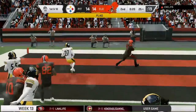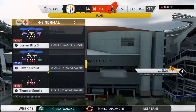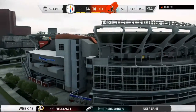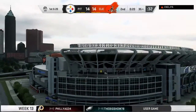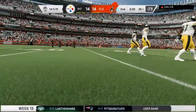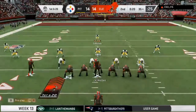And he'll take this into the end zone. Now, hold on here. We do have a flag down. So let's see what this is about. So following the hold, they're in a bit of a hole here with a 1st and 20.